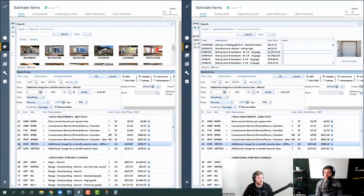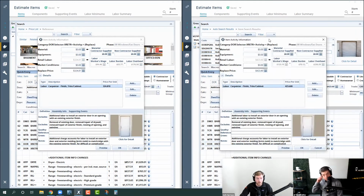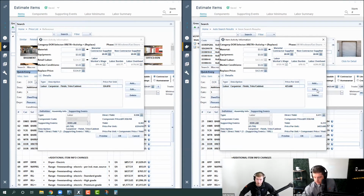All right, additional charge to retrofit exterior door. What changes happen there? We're still in the yield adjustment changes. So both these additional charge, these add 4 line items for retrofitting an exterior door, the yield changed. And we've talked in our training for years. And if you'd like to learn more about Xactimate with actionable insights, our next class is coming up at the end of July to learn more about yield adjustments and things like this.